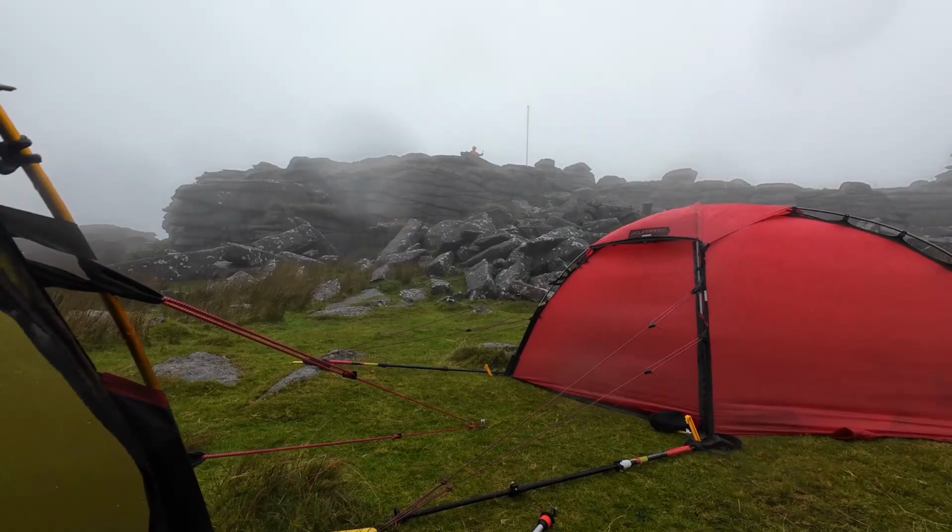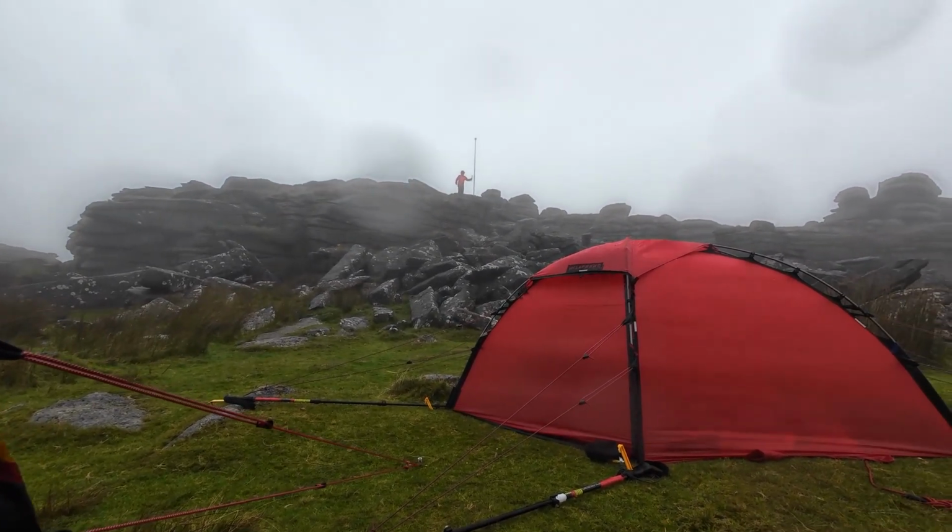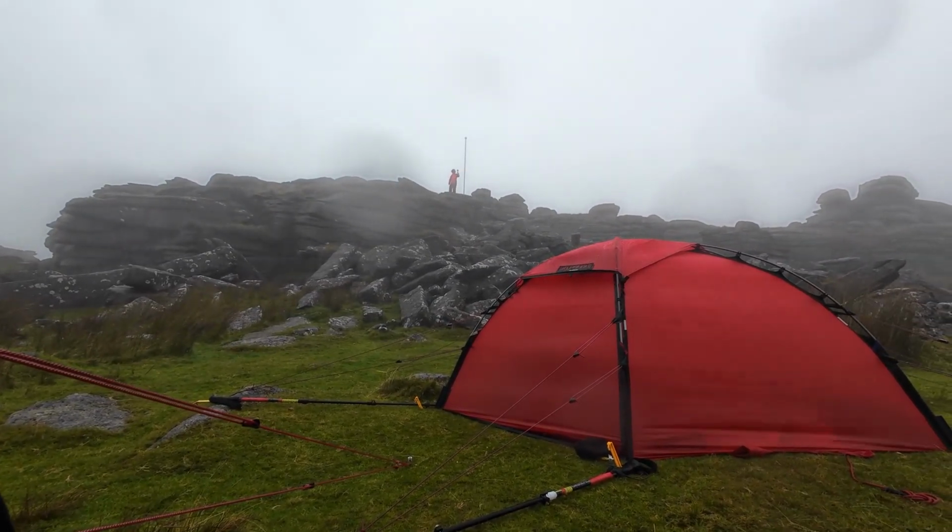Cheers. So we're going to lounge around for a little bit. It's wet, windy, horrible out there, and we've got a pretty grim hike back, to be honest with you. And up there is Warren Brand in his element. Look at that, it's like a meerkat. Look.